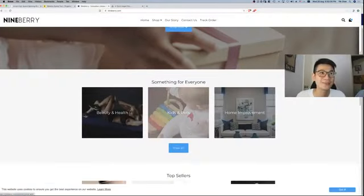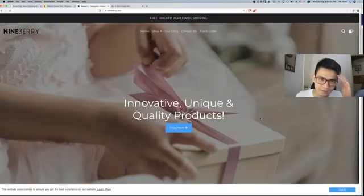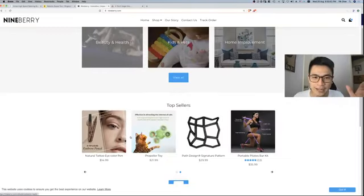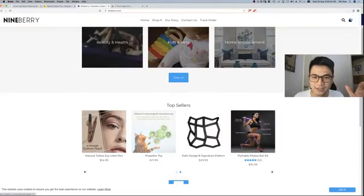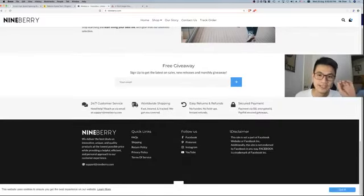But suddenly I also see a beauty niche, then home improvement. Someone who lands on the website may have the same idea. Nightberry is a baby. I see a baby hand unboxing the gift and a baby head here, and then suddenly, oh my god, why is there beauty and health? And how come there's a cat here? Why is someone doing these kinds of things? So it's about consistency.